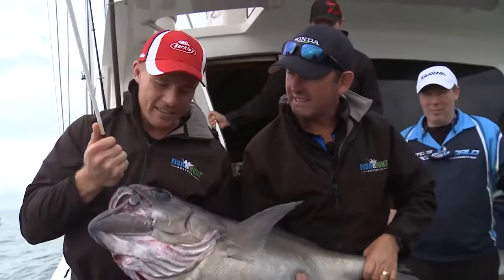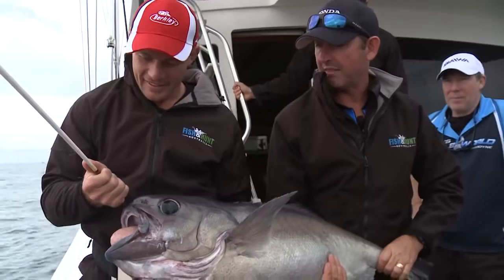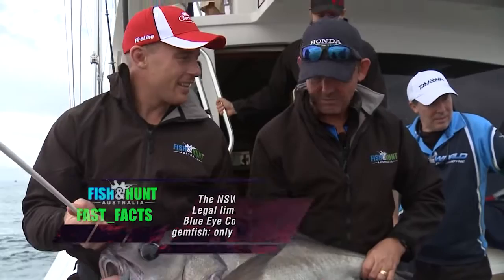Now, mate, that's the blue eye. Look at that eye. See why they call it a blue eye cod? A very deep water fish, and that's why they've got the big eye down there. It's pitch black down there, and you can imagine how dark it would be, and it's all bits and pieces and crazy fish at that depth. Awesome. But to get one on the first drop, we're pretty lucky.